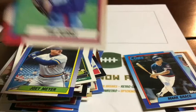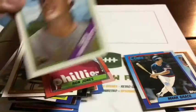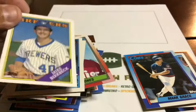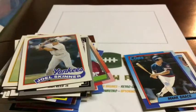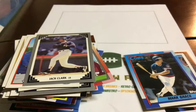Tim Burke, Bob Kipper, Ron Jones, Rick Honeycutt, Tom Brunansky, Jeff Reed, Gene Mock, Mike Burbeck, Jody Reed, Jeff Robinson, Joel Skinner, Ed Vandenberg, Jack Clark, Scott Cooper.